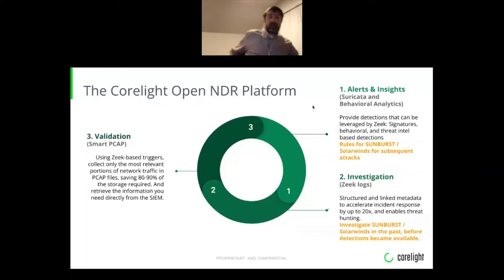And so that's hugely powerful, not just for investigation and IR purposes, but really for threat hunting and for proactively being able to discover what's on your network and even go back in time for historical discovery of new threats before they've even been detected. So it's extremely powerful. Maybe the last piece to that is just validation of that.